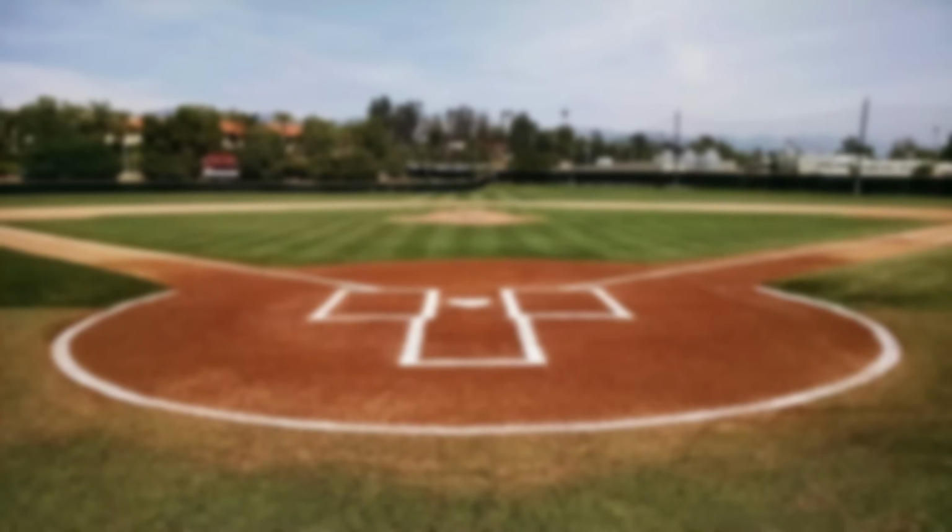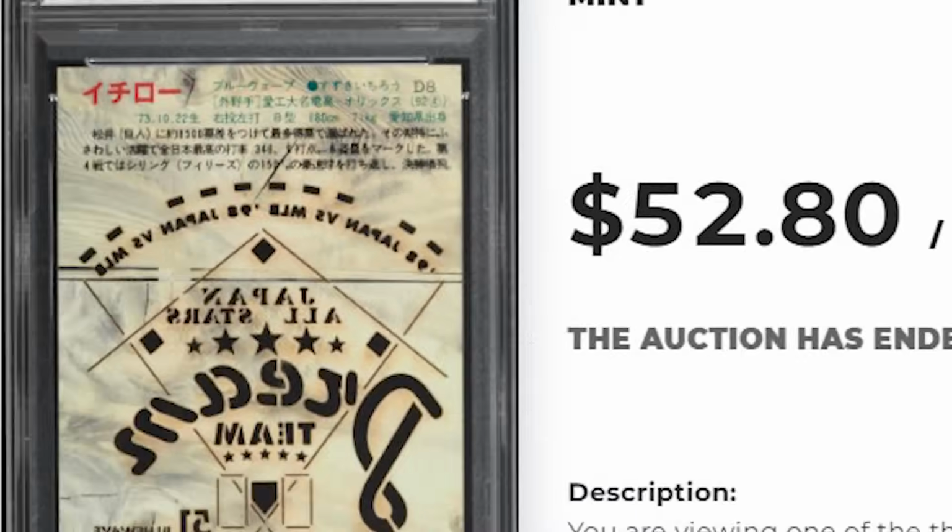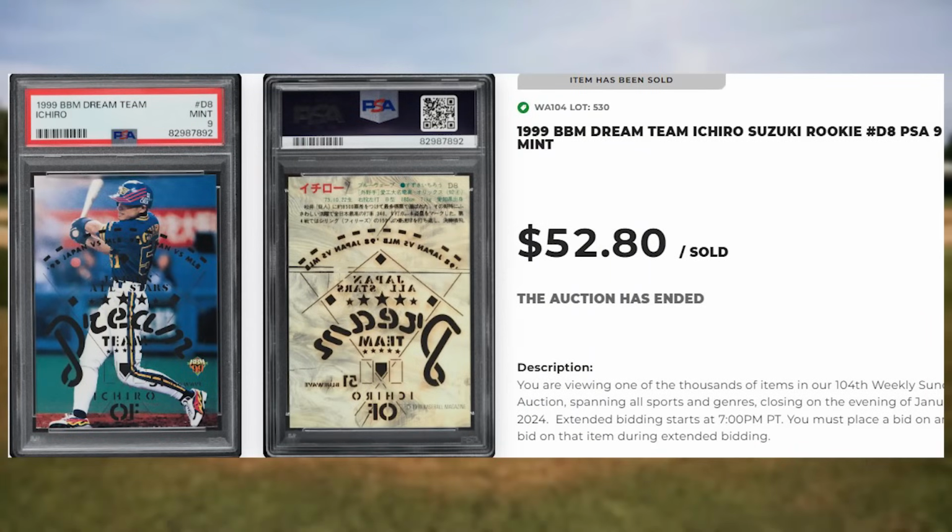And kicking off the top 20 of today's list is this 1999 BBM Dream Team Ichiro Suzuki, card number D8. This was a PSA 9, and it sold for $52.80.